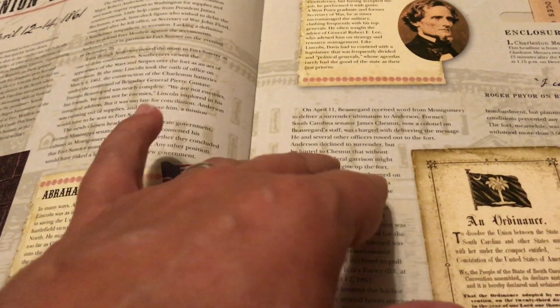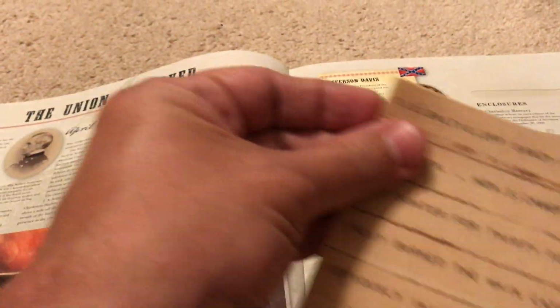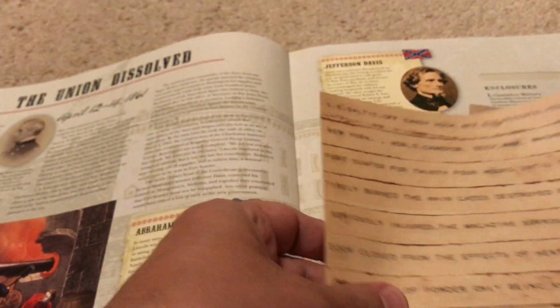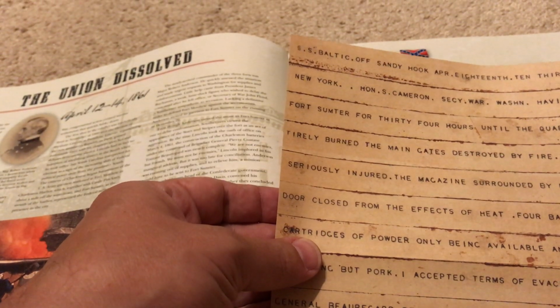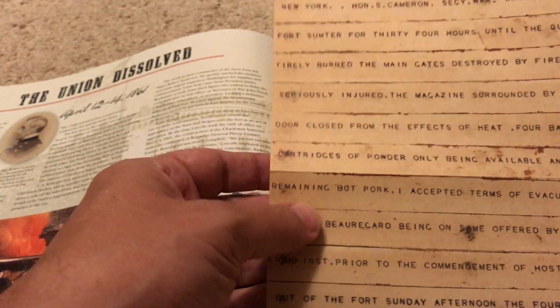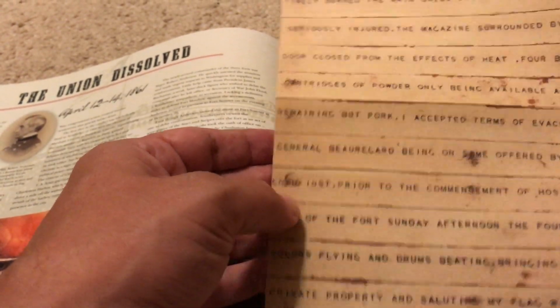And then there are some pull-out items here. So one of the pull-outs is a copy of a telegram, front and back. And this telegram is talking about the status of the fort.